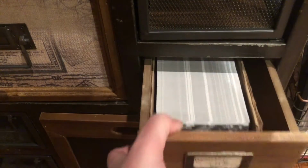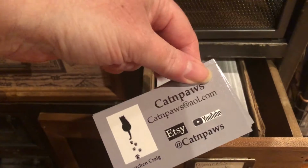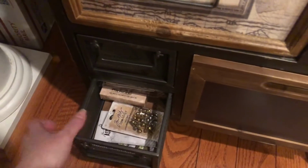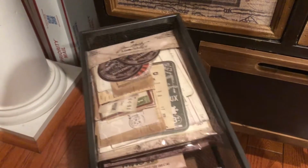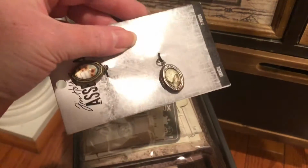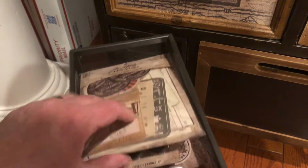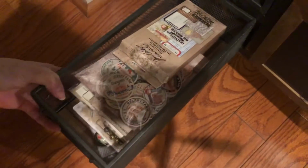This drawer down here I did label, has my business cards for my Etsy shop. Nothing in there yet. This bottom one, I did put some of my Tim Holtz in here. Some of those, some of the bottle caps. So that's in the bottom.